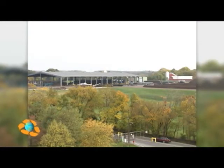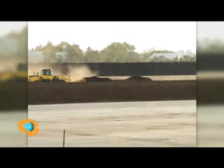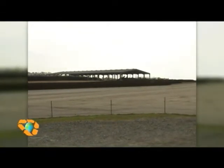This is Montgomery County's compost facility in Dickerson, Maryland. Composting reduces the amount of waste each of us sends to the landfill. In fact, up to 30% of material we send to landfills is organic, and a lot of it comes from our yards.